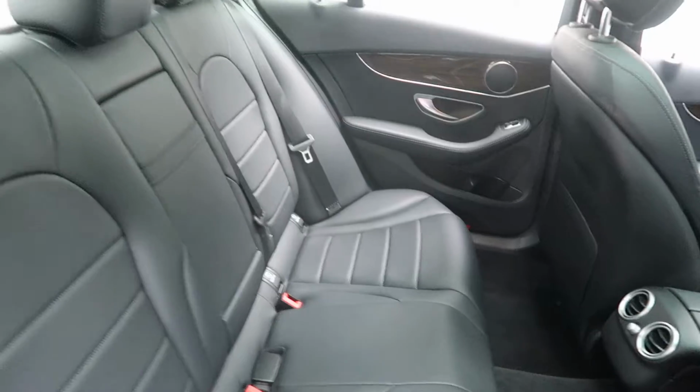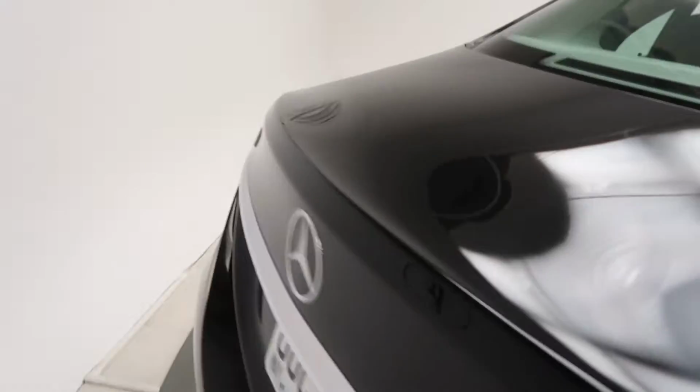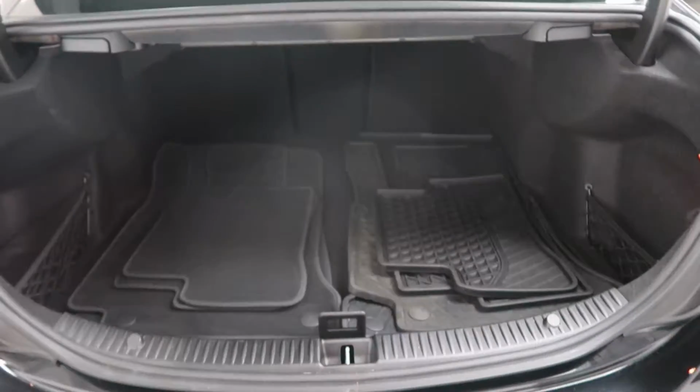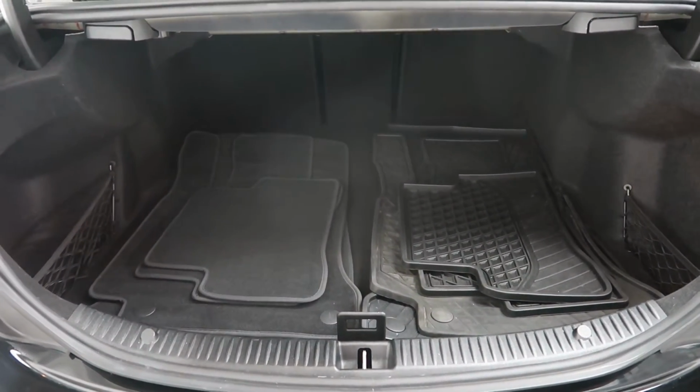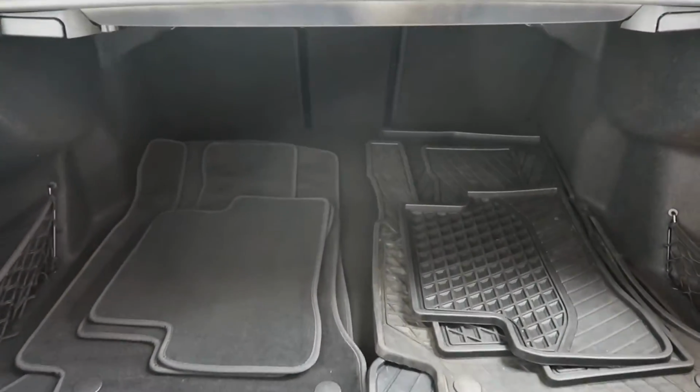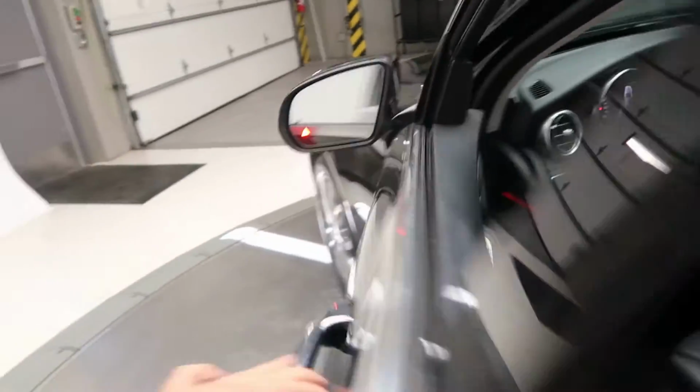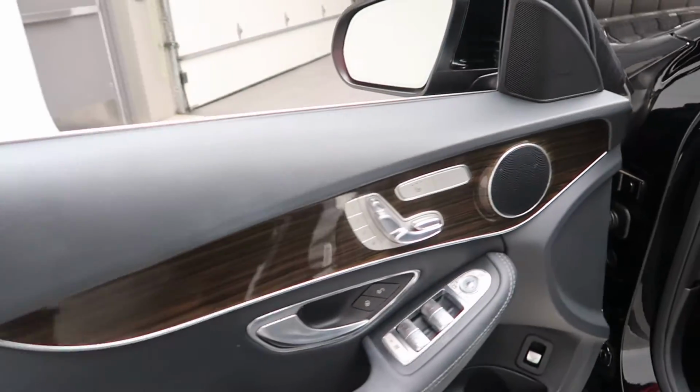Panorama sunroof. C300 4MATIC badging. Painted all season and regular floor mats. Fold down rear seats. Premium 1 package with blind spot assist. Heated seats, memory seats.